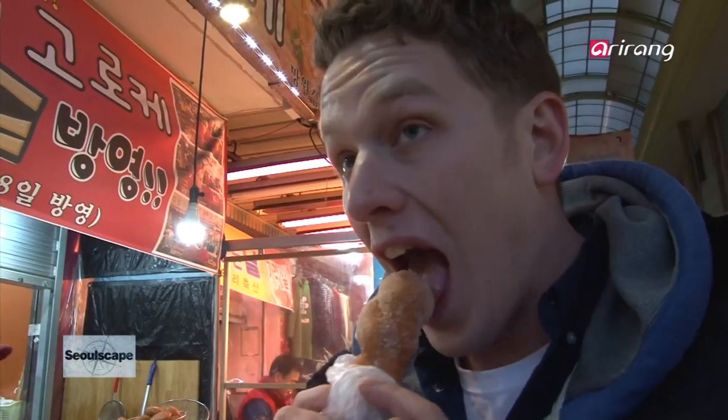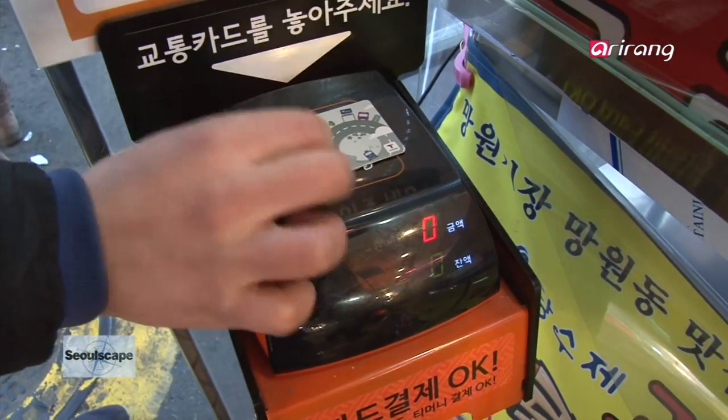The croquette store had become quite popular amongst bloggers, so it was at the top of our list for our Mangwon Market tour.